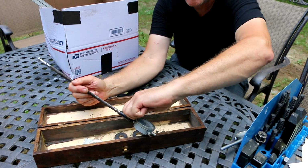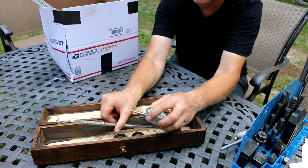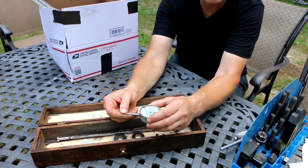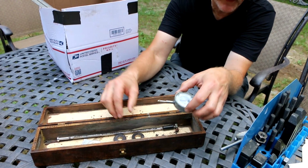Let's start by seeing if we can loosen this up. Get this, yeah, okay. So there you go. The indicator is very sticky, but not completely broken, which is a good sign. Might be able to clean this up and save it.